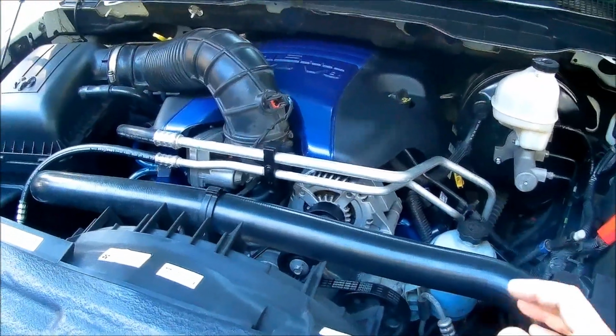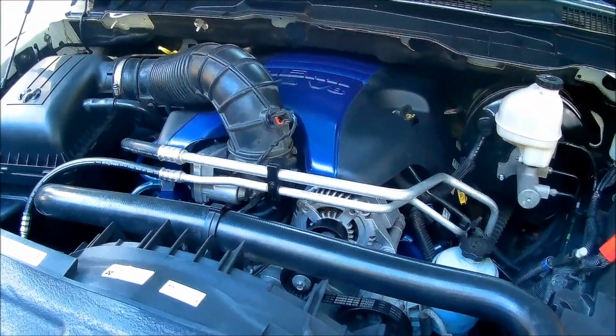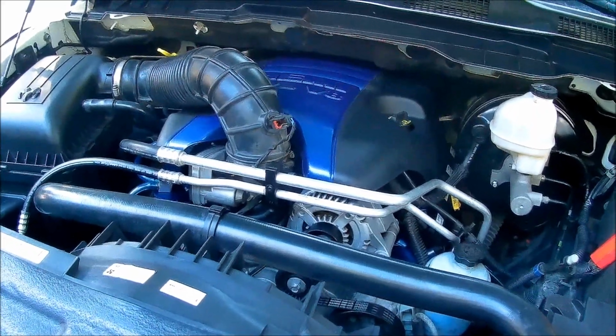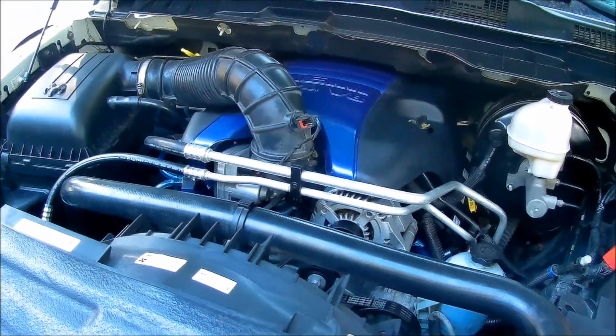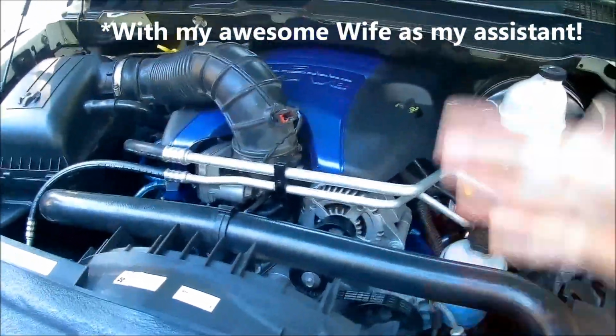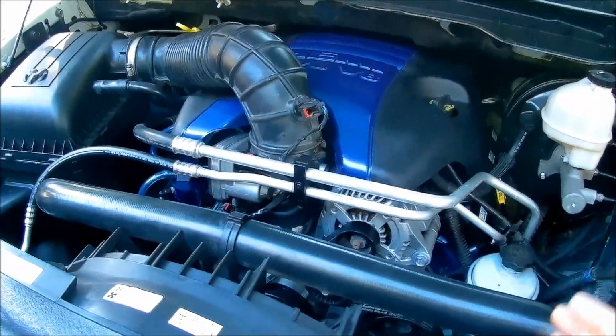And I love anything fast, and so there may be some other adventures, some other things that I do, and there's a lot of other builds that I want to do. I'm a do-it-yourself guy. I do everything myself. I did this whole build myself, except for things like tuning.